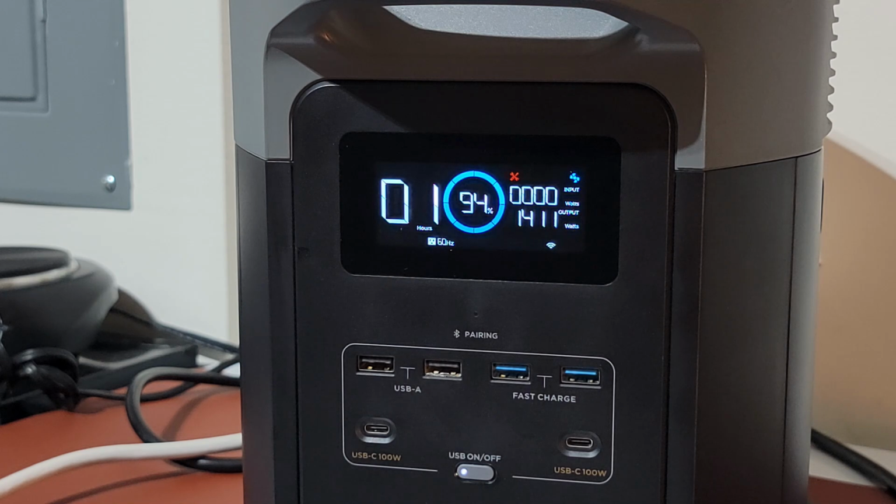Now, one thing I want to pause here real quick, I do want to plug the unit in, because I want to see how the unit fails while the unit's plugged into an AC outlet.